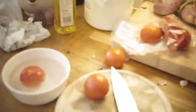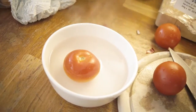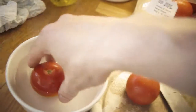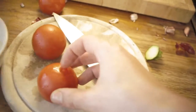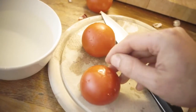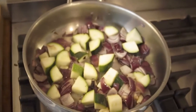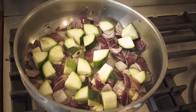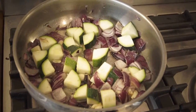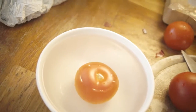Let's show you this. Sorry about the noise. See that there? Just in the boiling water. It doesn't have to be in there for very long because it's really hot. Once it hasn't worked, it's not very good, is it? Give a shot of the cooking. That's my courgettes and my onions, just gently cooking, not cooking hard, just gently. Okay, so one tomato in boiling water.